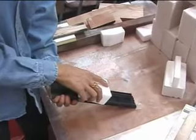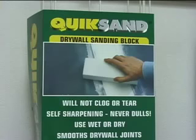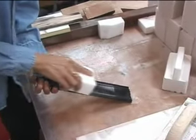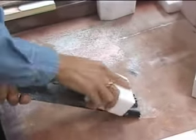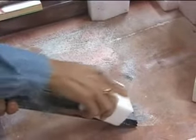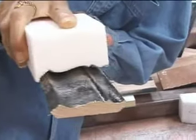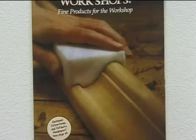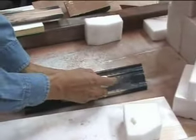So we cut our blocks into quicksand, is some of the products we make for sanding, which it conforms as you use it. And you always have a fresh surface. And you can do it much faster than you do with sandpaper. For instance, see how it conforms to the shape of whatever you're sanding? And you can use this to get into the tight areas like this.